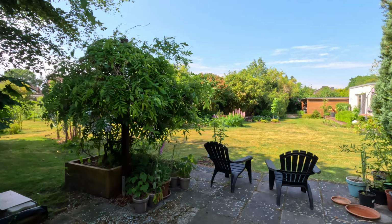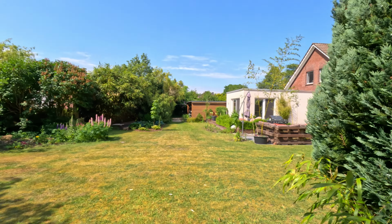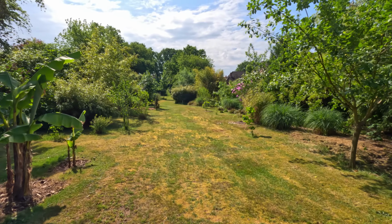So we just pruned our wisteria. It's kind of like we're going for an umbrella shape, I think. And then let's go further to the back. So if there's a formal part of the garden, then this is pretty much it. This is about as formal as it gets with us. And then further at the back, we just let things happen.